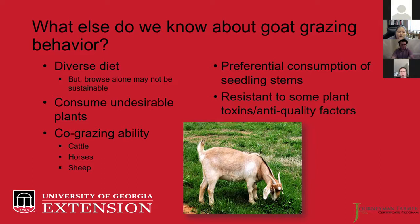Just like many animals, they prefer to consume the new growth, and they also have some resistance to some of our toxic plants that can be toxic to our other livestock.